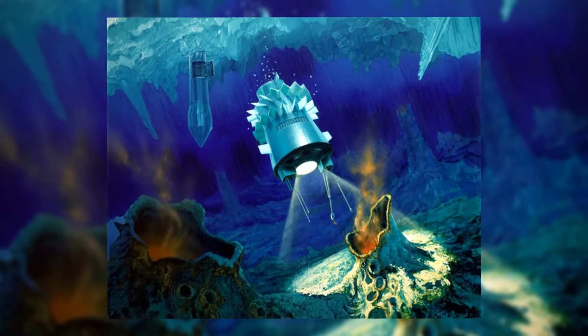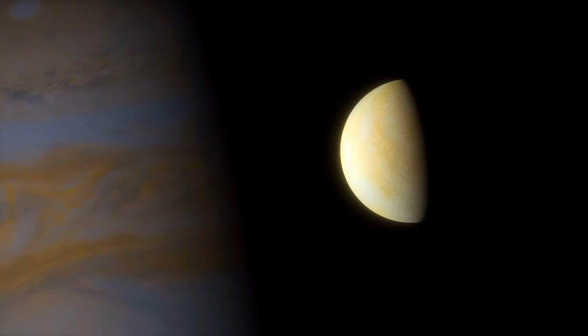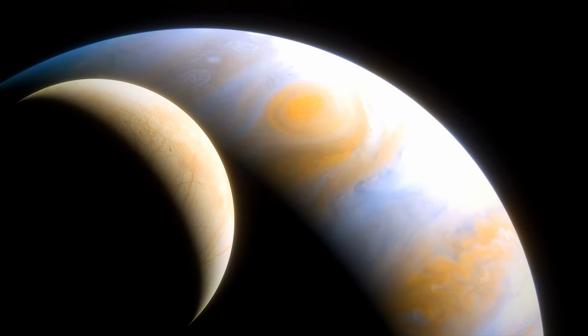And there are two great things about this news. First of all, it boosts the odds of life existing on Europa. And secondly, if it's true, it can make it easier for future missions to find these life forms, if there are any.